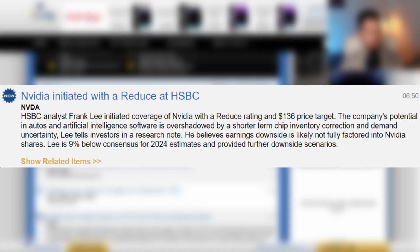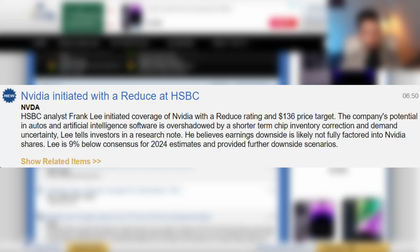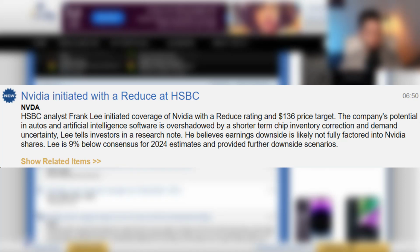And now with regards to the new price targets, we have an initiation with a reduce at HSBC. Analyst Frank Lee initiated coverage of Nvidia with a reduce rating and a $136 price target. The company's potential in autos and artificial intelligence software is overshadowed by a shorter-term chip inventory correction and demand uncertainty. He believes earnings downside is likely not fully factored into Nvidia shares. Lee is 9% below consensus for 2024 estimates and provided further downside scenarios.